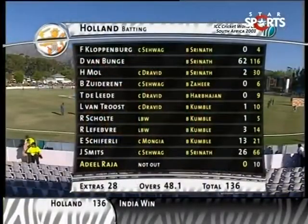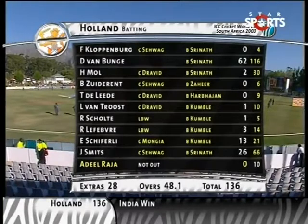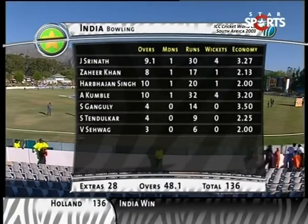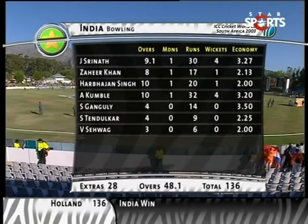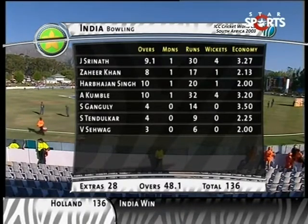India was the team that won the toss early in the day and decided to bat. And after 48.1 overs, they were bowled out for 204, and in reply, Holland 136 all out. Van Bunga making 62 off 116 balls, but after that it was only Shefali and Smiths who got into double figures. As we look at the bowling card here, starting at the very top of the list, good opening spell from Srinath and Zahir Khan, Srinath finishing with 4 for 30, Zahir Khan 1 for 17. And then we had the spin twins, Harbhajan Singh and Anil Kumble, getting 5 wickets between them, both of them bowling very economically. And at the end, Ganguly, Tendulkar and Sehwag all contributing.